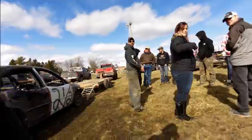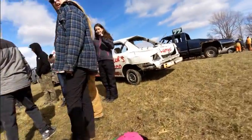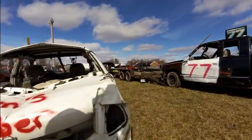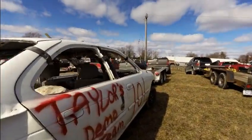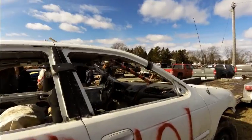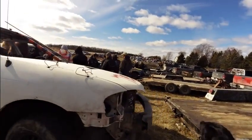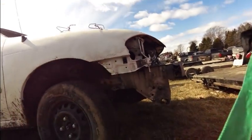This one looks like a Nissan Sentra. Again, these are cars that you do not see very often, but these are getting to be more and more common cars. Looks like a pretty stock build, so we'll see how this thing holds up against the pro guys out here.